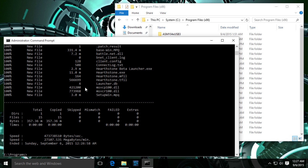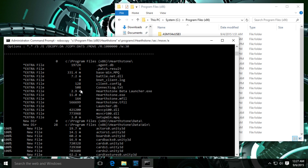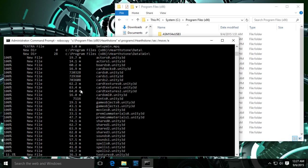Okay, I lied to you guys. Apparently the move option still requires you to make it recursive. That's why it was so fast, because it only moved the root directory, didn't move anything else. So let's run it again with the /E to do subfolders, including empty ones. There we go. That's going to copy about 2 gigs.